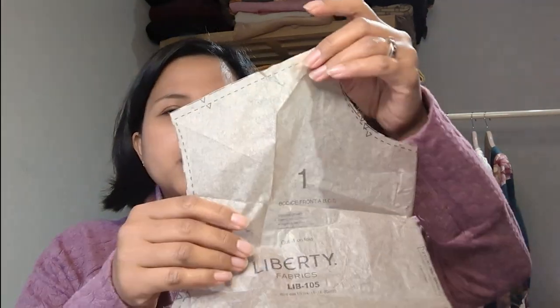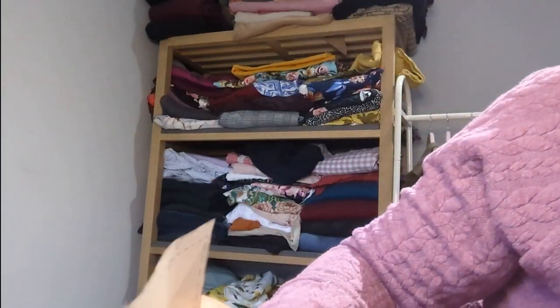I can't find the bodice piece at the moment, so I can try and show you. Oh, here it is. Yeah, so this is the bodice piece here, and if I can find my, oh, I can find it here.